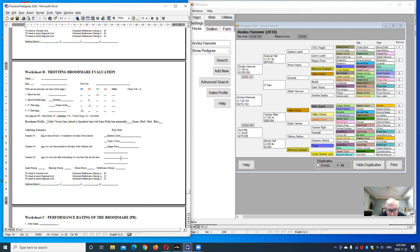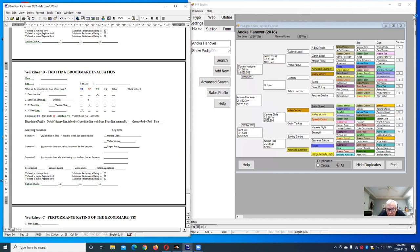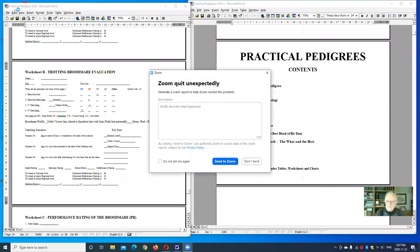A little bit of a navigation problem here. I hope we're not going to lose this. Uh-oh. I can see. Okay, I've got a problem here on Zoom with the crash.